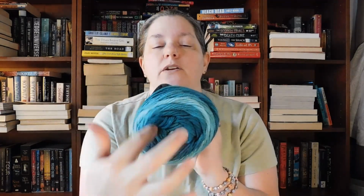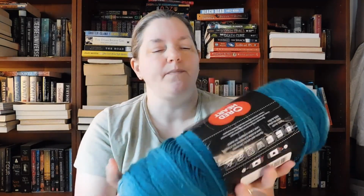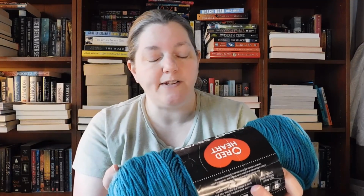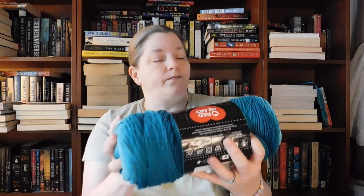Okay, so I have a nice big skein of Red Heart Super Saver Ombre, where it goes from the darkest color down to the lightest color, or the lightest color out to the darkest. Ombre had a big following for a while there, a couple years ago. It is a 10-ounce skein, 482 yards, 440 meters, 10 ounces or 283 grams. It is a number 4 medium worsted weight. It's 100% acrylic. This is called Deep Teal.